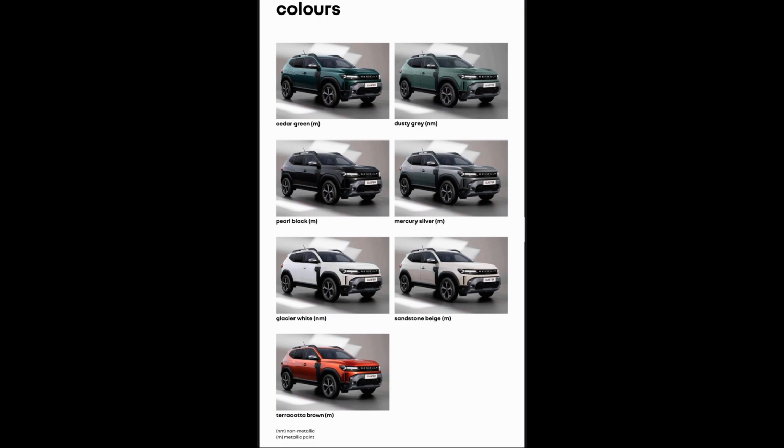Here are your paint colors of the new Duster, and you can pause it to look through. Let me know in the comments down below which color Duster you would love to take. For me, it will be the Mercury Silver, which will match quite nicely with my Renault Kwid.